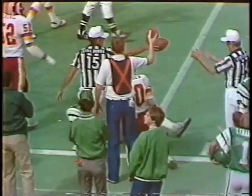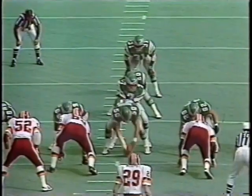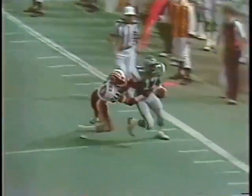And boy, he had that ball in one huge hand. Joe Lavender eventually made the tackle for Washington. He had the ball in one huge hand, and he had the other huge hand in Joe Lavender's face to keep him away from making the tackle. That was a great catch. The ball was really thrown behind him.